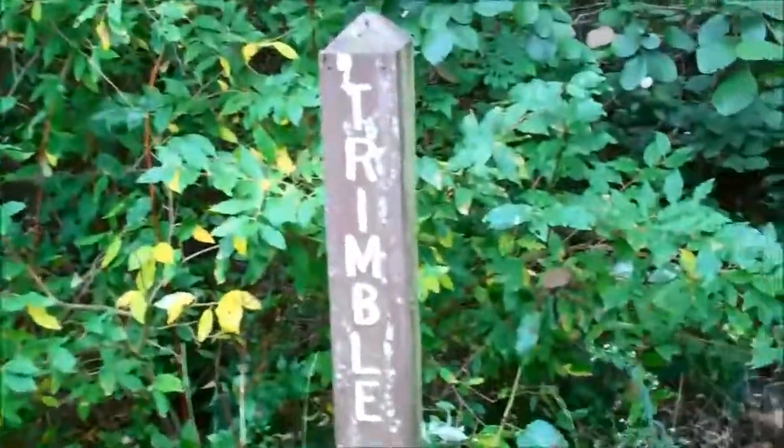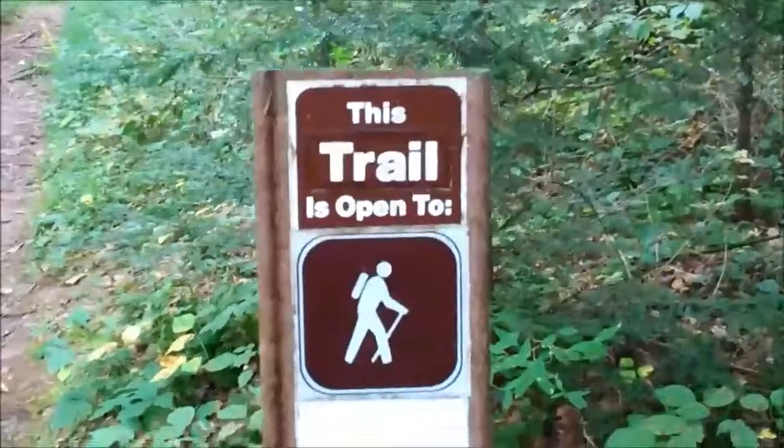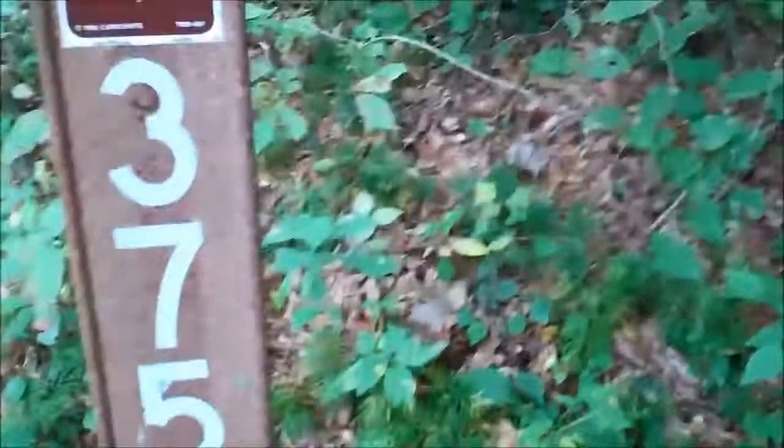And then I think that the actual trail said going across the bridge. But as you can see here, it says Trumbull Mountain Trail, which, let's face it, if you got a name of the trail that you're on, that is awesome. Because if you're telling family, friends, and loved ones where you're going, that makes a big help. Let's see here. This trail is open to hiking, closed to all motorized vehicles, to protect wildlife habitat area. 375. I'm really going to have to try to figure out what these trail numbers are for.